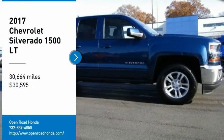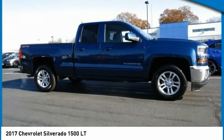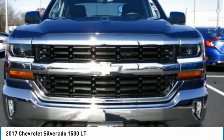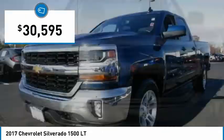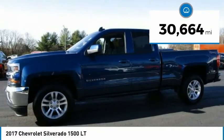Come test drive the 2017 Silverado 1500. The Chevy Silverado 1500 has the lowest cost of ownership of any full-size pickup and is priced below $35,000. This vehicle has less than 35,000 miles.